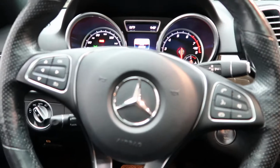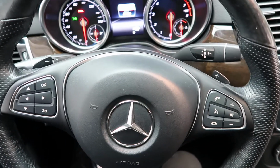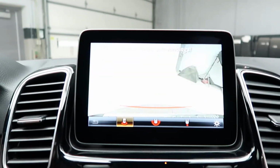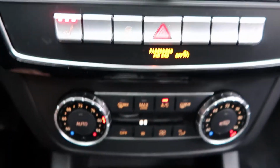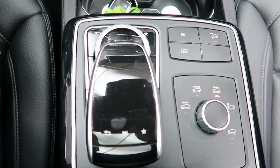Hopping in, we've got our steering wheel controls. This one also does come with smartphone integration, which is going to give you Android Auto and Apple CarPlay. Paddle shifters for extra performance, push start ignition, navigation, rear view backup camera, hard keys for media display, heated seats, dual climate controls, cup holders, dynamic select for different driving patterns, touchpad and wheel for our infotainment center.